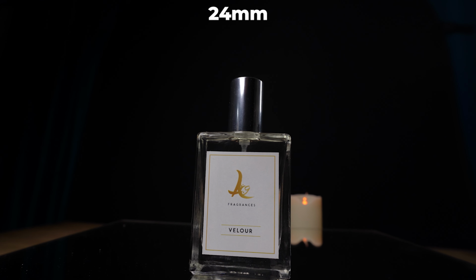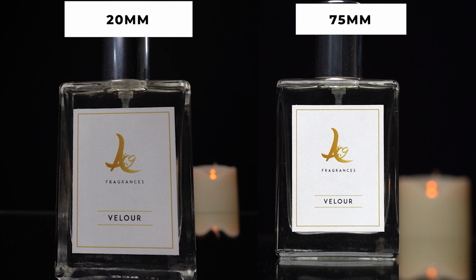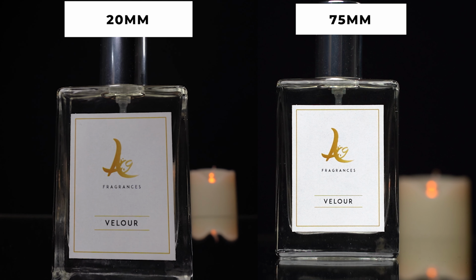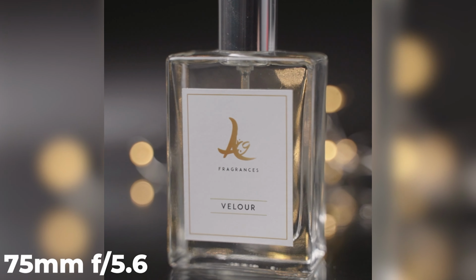Anything above 35mm is what you're looking for, because you want to really isolate the product in the video. Also, with tighter shots, it allows you to blur out the background really easily, even after you have stopped down to something like f4 or f8. So that's why I recommend you use something with a focal length above 35mm.